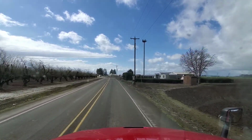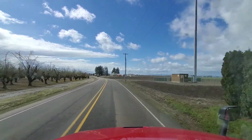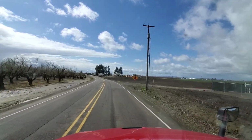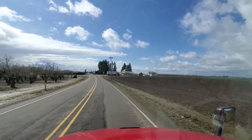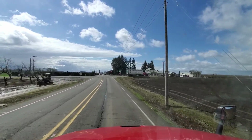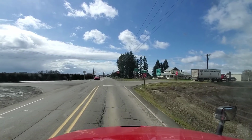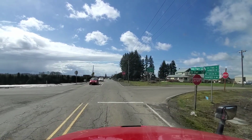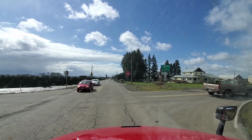St. Paul Highway, huh? Turn left at the stop sign. Yeah, I mean, shoot, if I can pull off on the side somewhere along here, maybe I'll just get them out now. Come on, you gotta get down, bud. I know, it's inconvenient, but you gotta get down. Wow, what a beautiful day. Man, 50 degrees outside, sun is shining, birds are chirping.